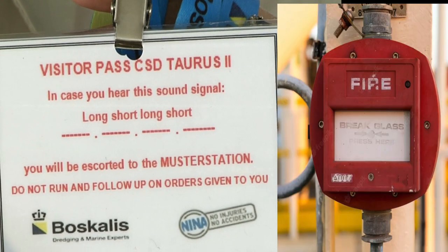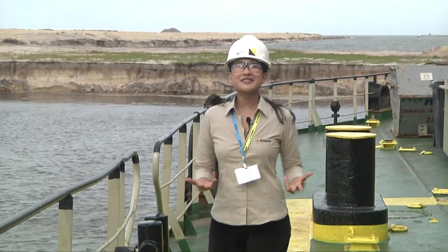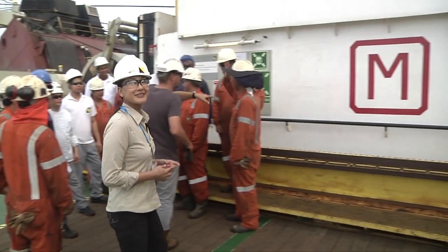When you came on board and signed the visitor's log, you would have been given a visitor's pass. Take a moment to have a close look at this pass. In the unlikely event there is an emergency and you hear this emergency signal, you will be escorted to the muster station immediately. Do not run and be prepared to follow up on orders given to you. The muster station is a safe area outside the accommodation where crew and visitors gather in the event of an emergency.